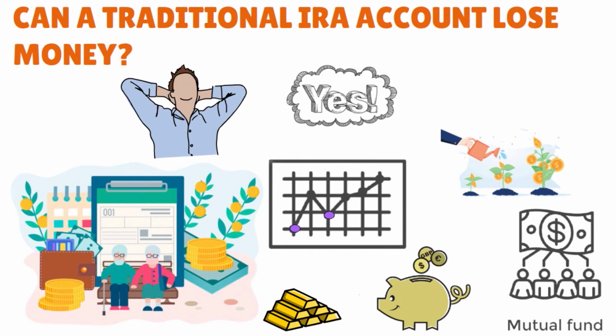We actually have done research about this, and Fidelity Investments has also done research, and they have studied the behavior of about 1.5 million people in workplace retirement plans.